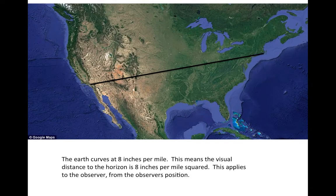Yes, 8 inches a mile squared is the visual distance from an observer to the horizon. This is for an observer that is not moving, the visual distance from the observer to the horizon, right? That's what that is. And there's a reason for that, because I have to look over the first mile, and I have to look over the second mile, and I have to look over a third mile. That's exponential. If I was moving, I'm always looking over the first mile. So if you want to think about it like this, it is 8 inches per mile squared, but that formula is being updated instantaneously every time I move.